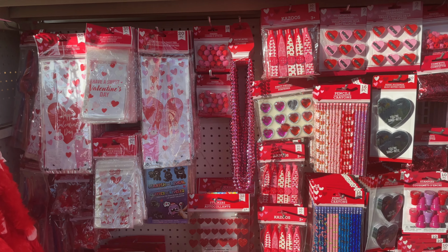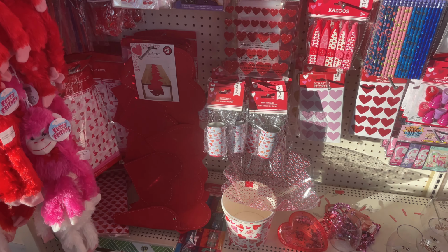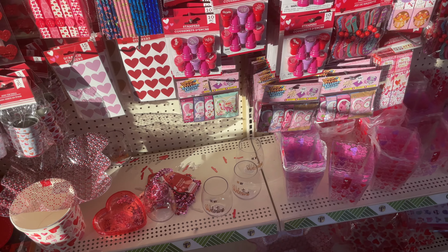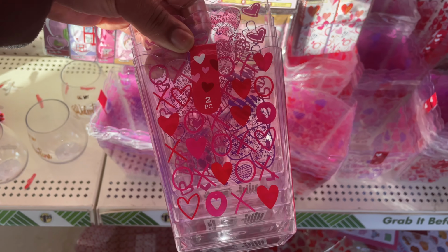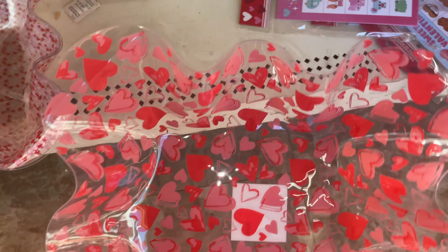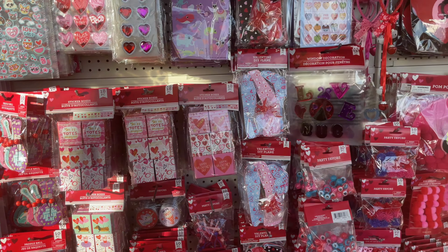Here are some more party favors that you can basically use for your kids' Valentine's Day baskets or little gifts that they want to give to classmates at school. They also have these little clear plastic buckets, as well as the Valentine's bowls. They also have a craft section where they have little Valentine's plate kits where the kids can make actual little Valentine's arts and crafts.